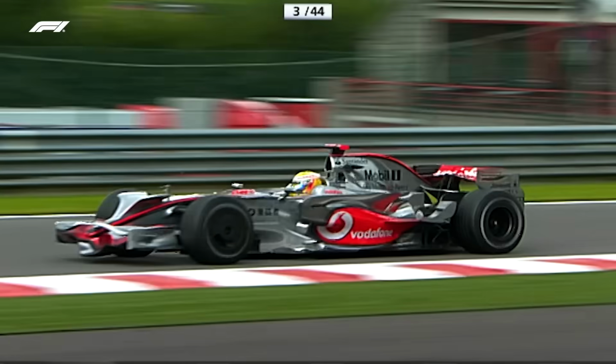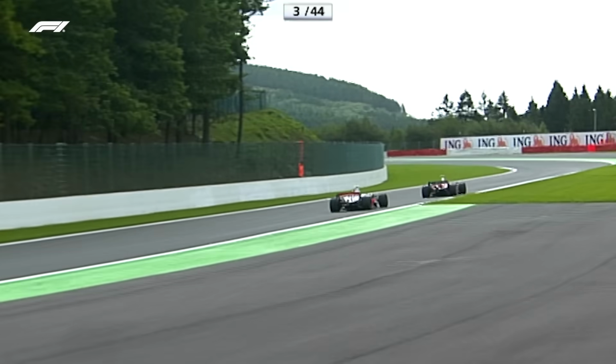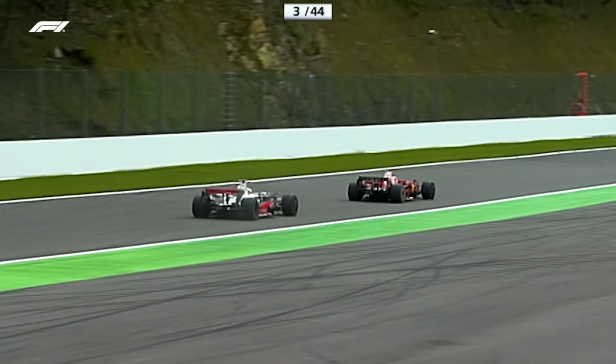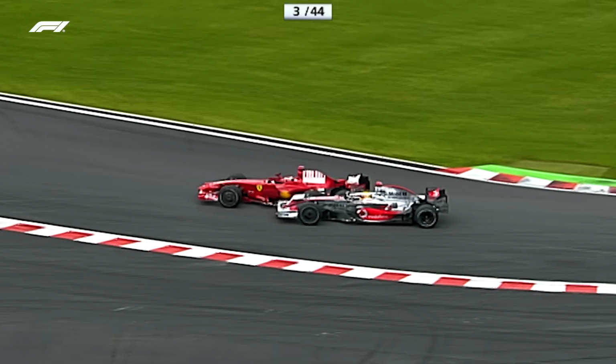Hamilton was quicker there through that corner than Raikkonen, and you can see he's right up on his gearbox now. As I said before, the trend has been for the McLaren to be the quicker car on dry tyres on a wettening track, and now Hamilton is right up behind Raikkonen and goes for it down the outside of the bus stop. Raikkonen's not giving anything away.